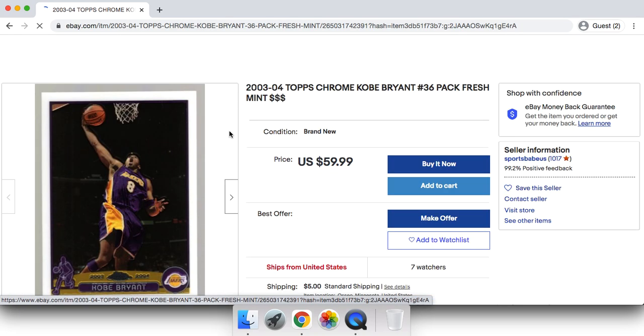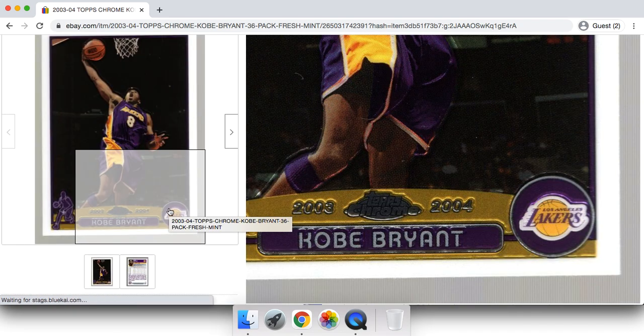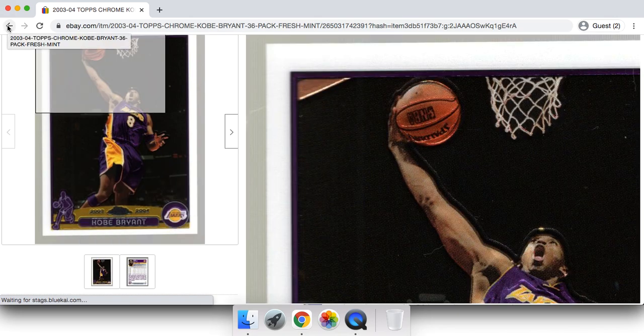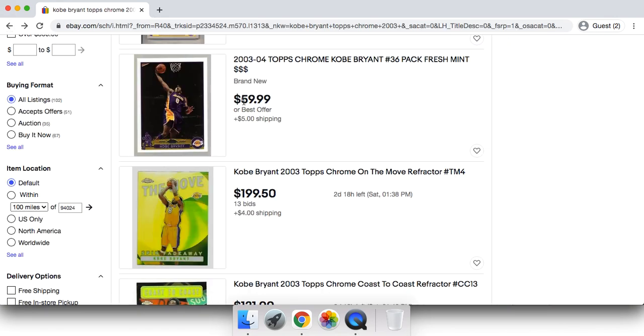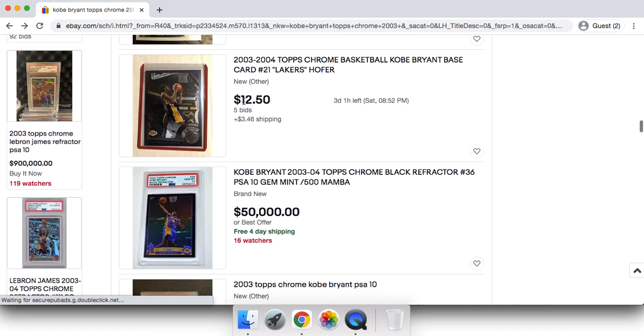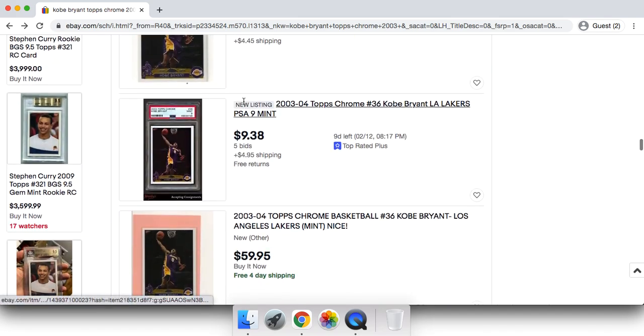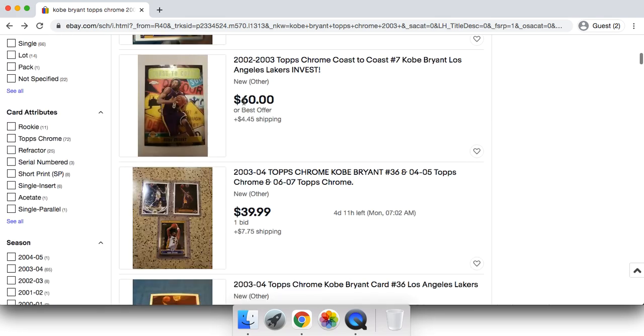I believe, as we saw, Michael Jordan's 1996 Topps Chromes are doing very well right now. I believe Kobe in 2003 could be a very good buy. So that's like Kobe's Topps Chrome and LeBron's rookie year. Two iconic Lakers players. Very iconic pose on this card. This card certainly has a lot of potential in my eyes.